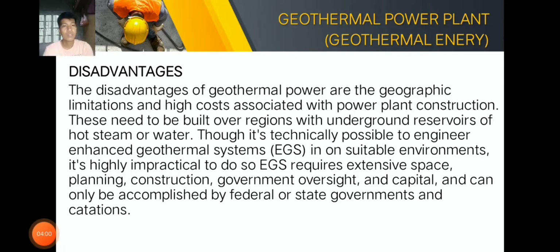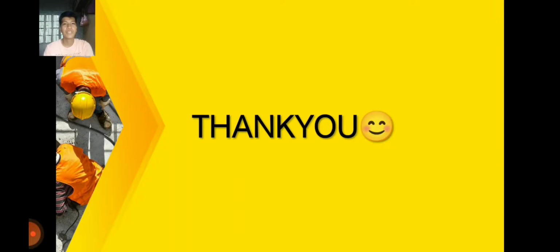Though it's technically possible to engineer an enhanced geothermal system, EGS in a suitable environment is highly impractical to do. So EGS requires extensive space, planning, construction, government oversight, and capital, and can only be accomplished by federal or state governments and corporations. So that's all. Thank you.